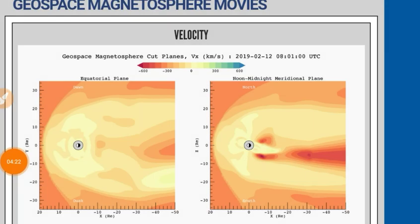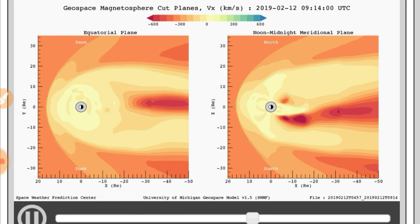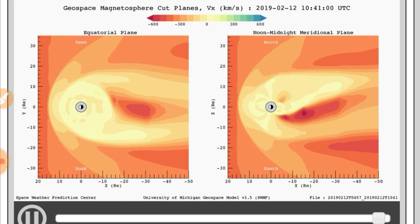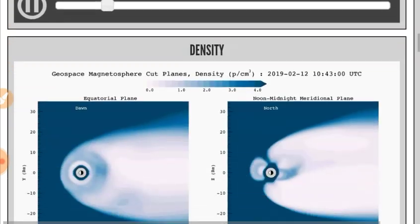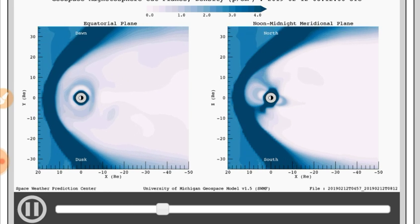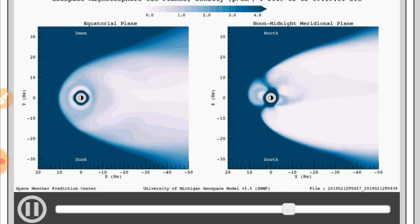Moving on. Next we have your geospace magnetosphere movies here. Here's the velocity. By now, most of our regular viewers should be able to have some clue of what this is going to look like based on the solar wind data. And here's density. See variations in the solar wind coming in there from the left. And Earth's plasma spheres are looking pretty diffuse right now. Not very dense.